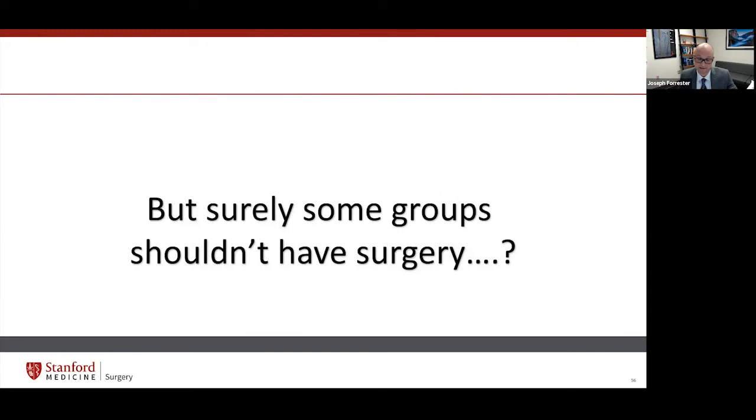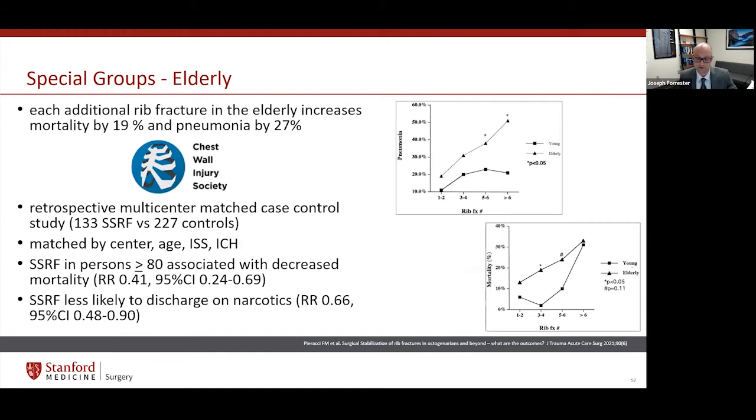But then I was asked, what about frail older adults or patients with traumatic brain injury? Aren't they too sick to benefit? Aren't they too sick for surgery? Now, it is well known that rib fractures in the elderly can be catastrophic. Each additional rib fracture in the elderly increases mortality by nearly 20% and pneumonia by 30%, as you can see in the figures on the right.